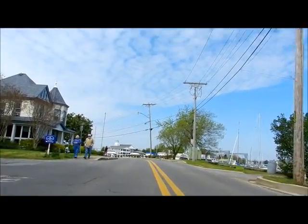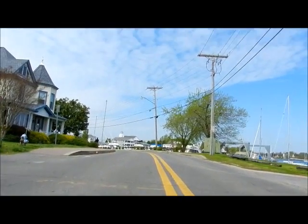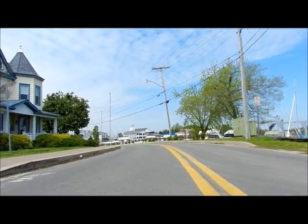Okay, you gotta be careful. Come around this because you don't know if a car's coming. So you just gotta be careful. How you doing there? Doing good. Car behind me on the right. That's fine.